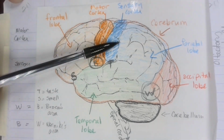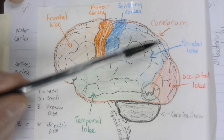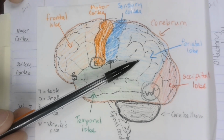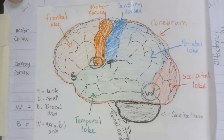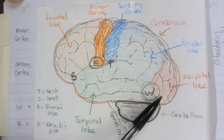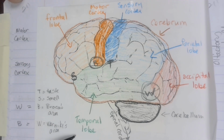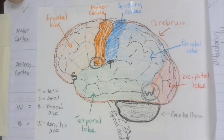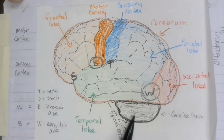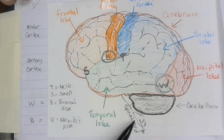And this is the sensory cortex, which is the first gyrus right there on the parietal lobe. So I made parietal lobe light blue, and then I made the sensory cortex dark blue. All right, next on the back here, occipital lobe, I have that red. Honestly, the colors don't matter. That's just helping me to tell things apart. Temporal lobe is this right here, so I've colored that green. This is the cerebellum. And this is the spinal cord right there.